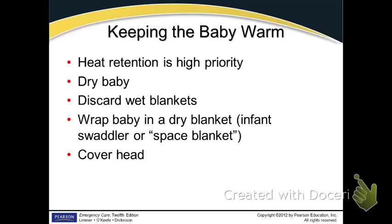Cover their head. You lose a huge amount of heat from your head, which most of us in here are girls and have long hair, so they probably don't even know what that feels like. But guys who have short haircuts can tell you how much it hurts in the wintertime. Yeah. You'd be shocked at how much heat can be kept in long hair. So babies don't have that advantage. Most of them are born with little to no hair. They need all the help they can get.